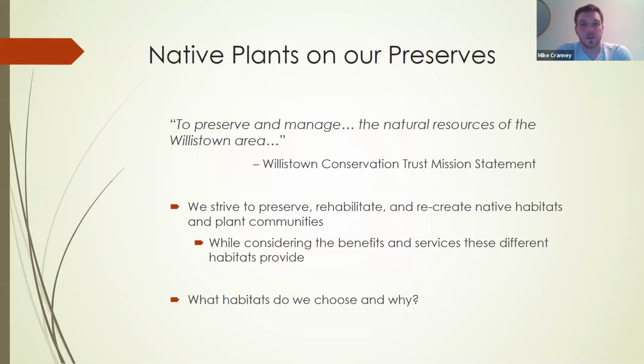So in terms of native plants on our preserves, part of our mission is to preserve and manage the natural resources of the Willistown area. So with that in mind, we really strive to preserve and restore and recreate native plant habitats and plant communities of this area. So, there's native plants that evolved here, but we also really want to consider the specific benefits and services that those plants and particular habitats can provide. So I'm just going to talk a little bit about what habitats we choose on our preserves, some of the common habitats that you might see if you visit our preserves, and why we choose them.